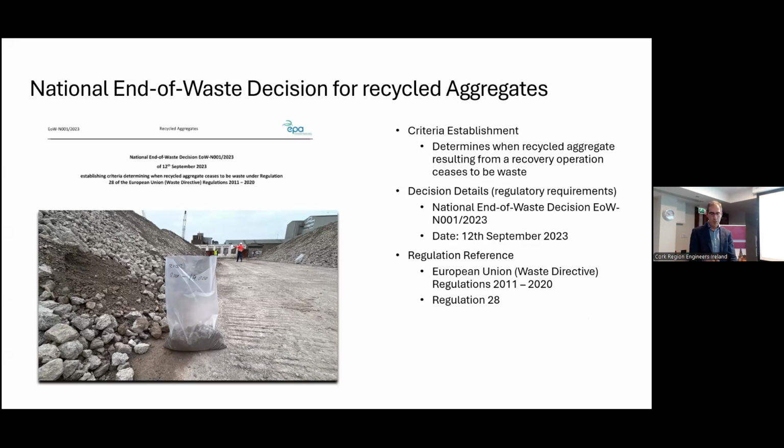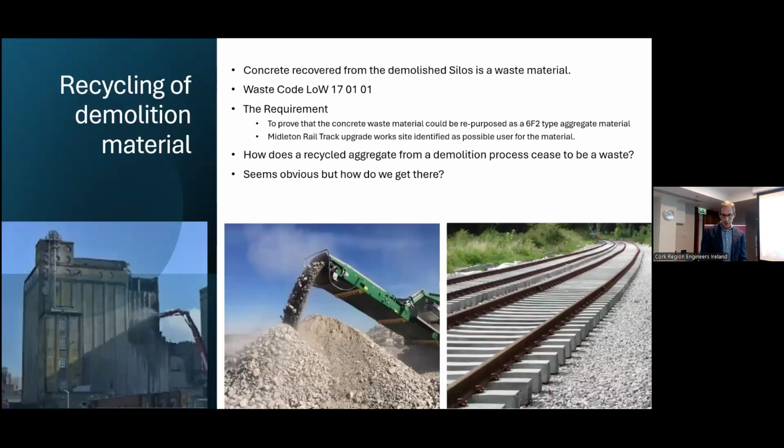So this landed around the same time, so it's pretty new in terms of what we were doing. If you think about the fact that in 2024 the building was being demolished and crushed, concrete that falls from the building during the demolition process is a waste. It's defined as a waste. At that particular time, that concrete on the ground there is a waste. That concrete is a waste.